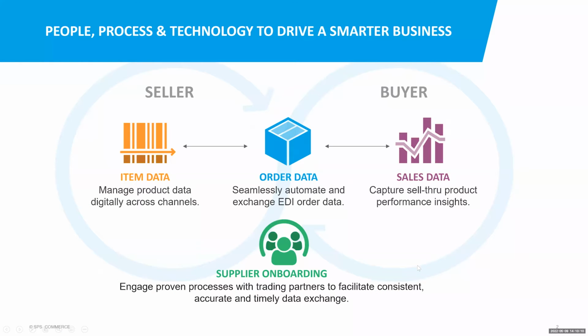So for EDI, SPS actually helps with many different aspects. Off to the left, you can see item information, including exchanging product catalogs and potentially integrating with product information management. Off to the right, we see sell-through data in regards to how your items and orders are performing. And down at the bottom, even helping organizations onboard their supplier community, not only providing the technology if needed to those suppliers, vendors, but the actual calling and onboarding.